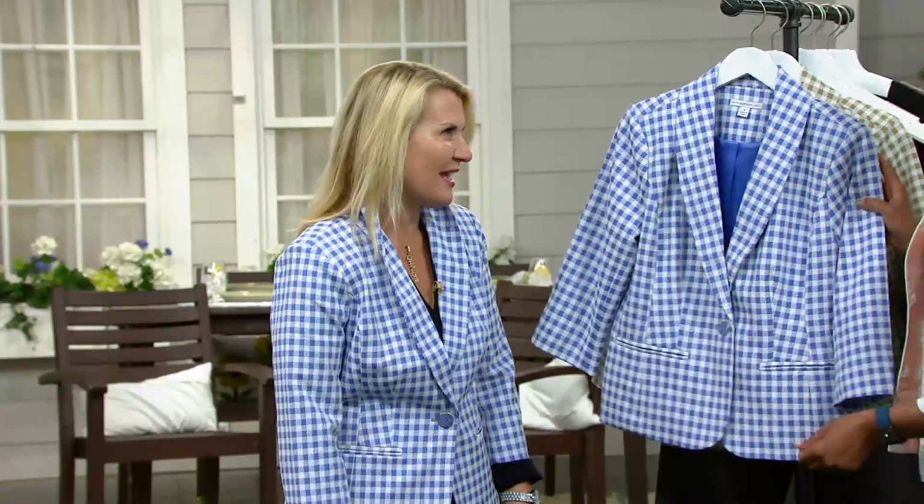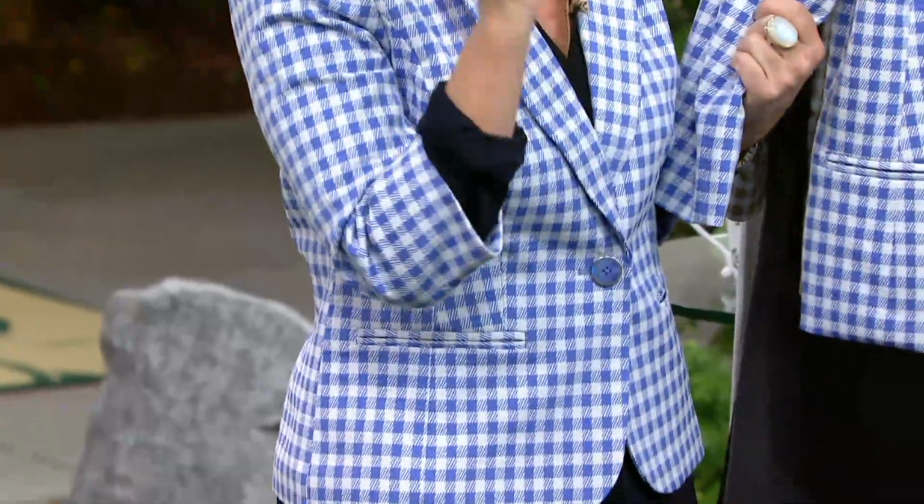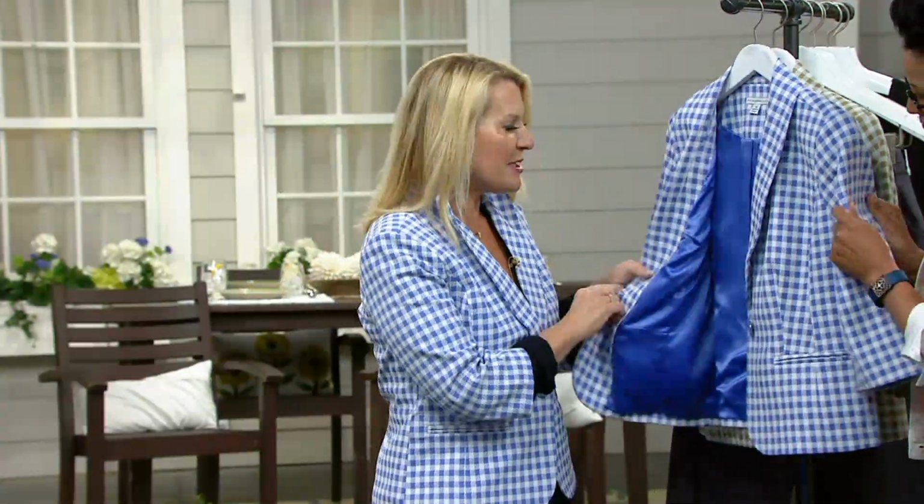A little blazer like this is going to be your summer essential, possibly one of the hardest working items that you're going to have in your closet. So flattering, so easy to wear, goes with everything. You'll see it on the girls in a moment. So the fabrication has stretch within it. That's why we love it. Even the lining has stretch. Let me just get to the lining here.